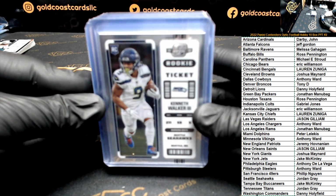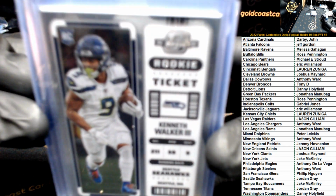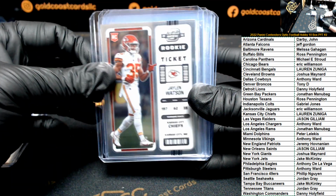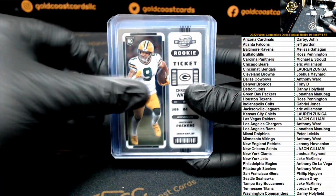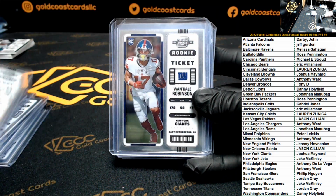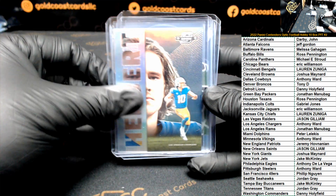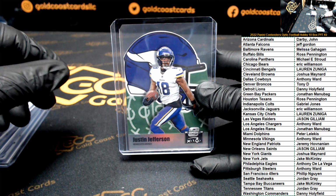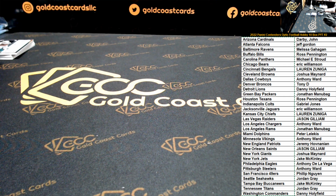All right, rookies. Kayvon Thibodeaux, silver. John Metchie, silver. Jalen Hurts, silver. There's a Herbert, Pickens, Hutchinson, and Jefferson, X's and O's. Numbered cards.